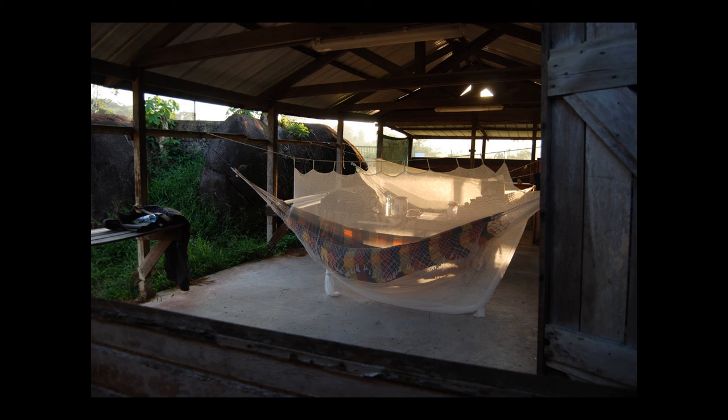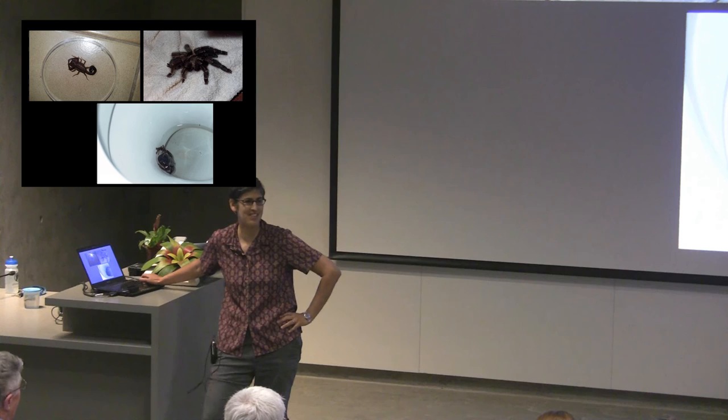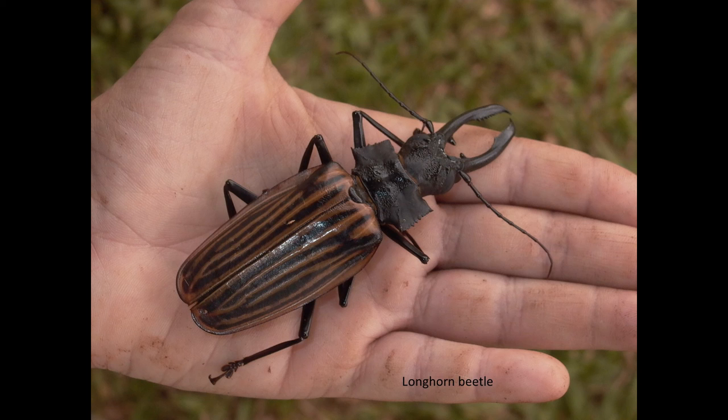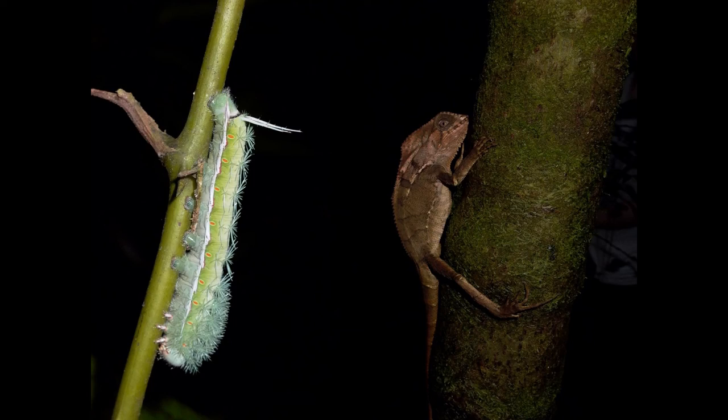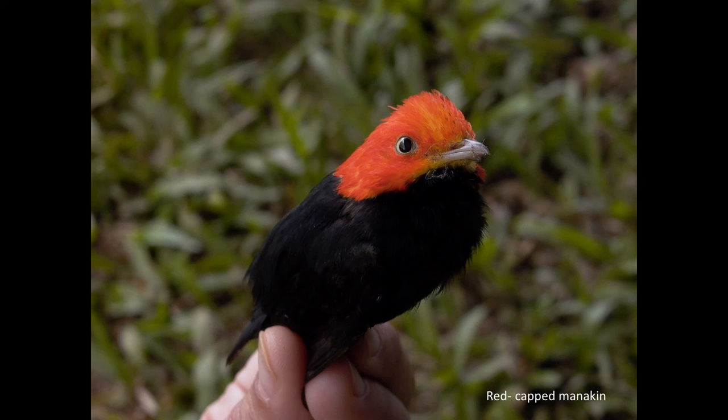And in French Guiana, in hammocks that are hung up underneath mosquito nets. We have lots of friends that we find in these accommodations: scorpions, tarantulas and toads, and even frogs that like to hang out in toilets, bats in the showers. But there are also lots of very cool critters, like this long-horned beetle. There are caterpillars and chameleons. There are cicadas. Snakes. Katydids. And birds, like this red-capped manakin and this curassow.